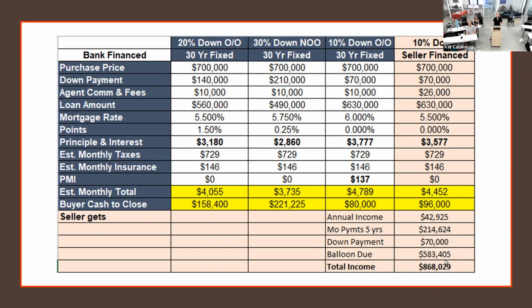So it's a huge difference in savings and benefit for the seller, and considerable savings for the buyer, especially if this is meant to be an investment property, because look at how much cash out of pocket they would have to put in. The payment's a lot lower on this investment property, but it's because they have to put a much bigger down payment. So numbers say it all on this deal.